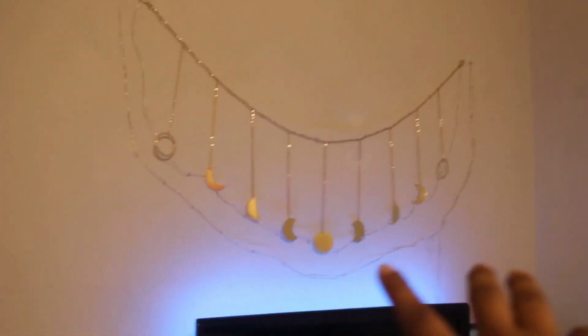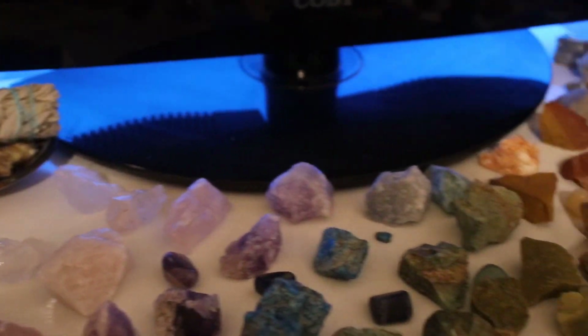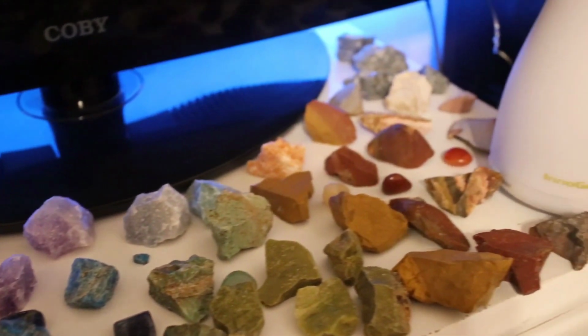I think it's amazing. Then above my TV is gonna be the phases of the moon. Then I have my TV and my glow light behind it. Here's my sage and my crystals. It is in the order of the seven chakras.